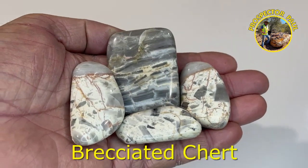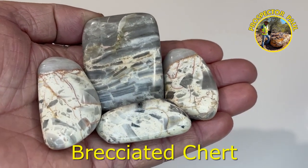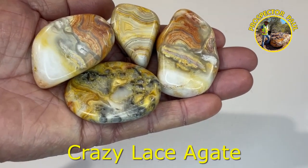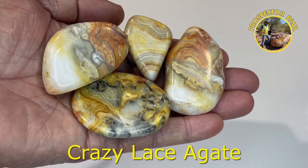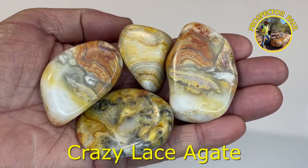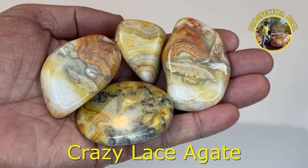And this is chert also. I'd call this Brecciated Chert because it's been broken up and reformed. Again from Mora. Now this is Crazy Lace Agate. This is from near Paraburdoo. Bit different to the Mexican Crazy Lace, but yeah, Crazy Lace Agate.